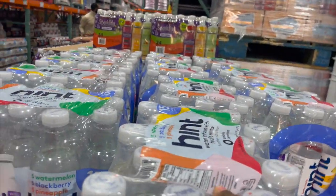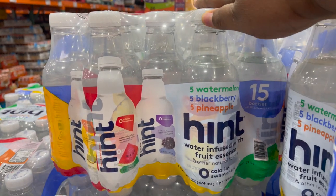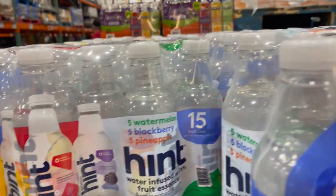If you love Hint water, they have a really good deal here, 15 count for $13.79. And all the flavors that they have here are really good. They have watermelon, blackberry, and pineapple. I used to drink this all the time when I couldn't drink enough water.